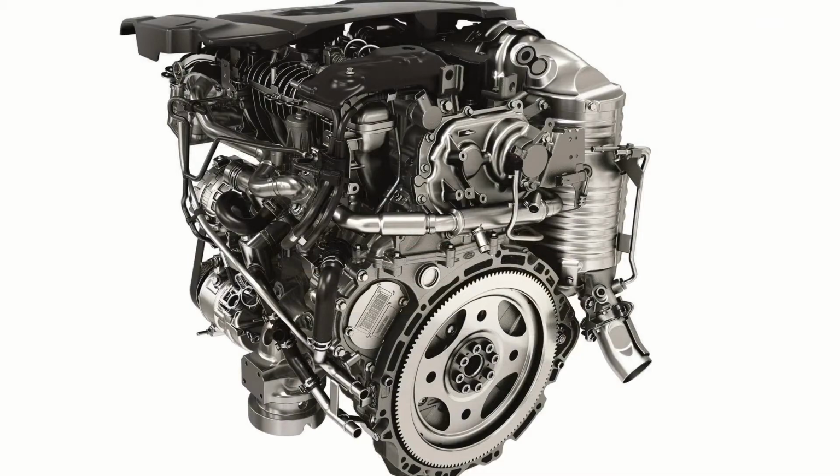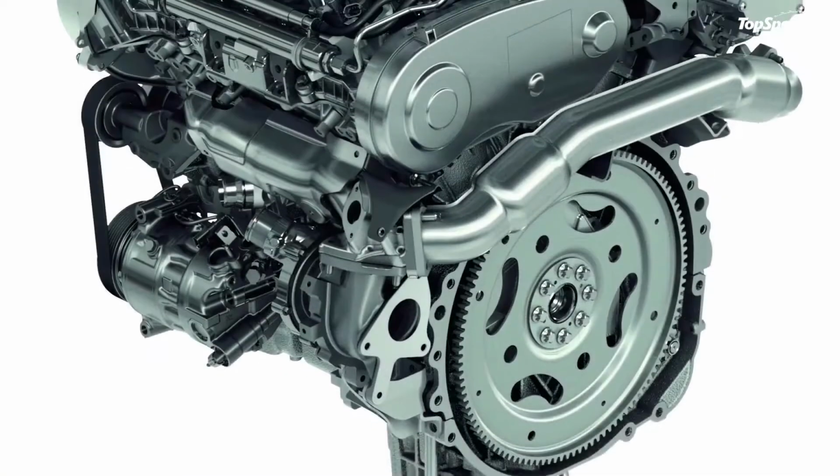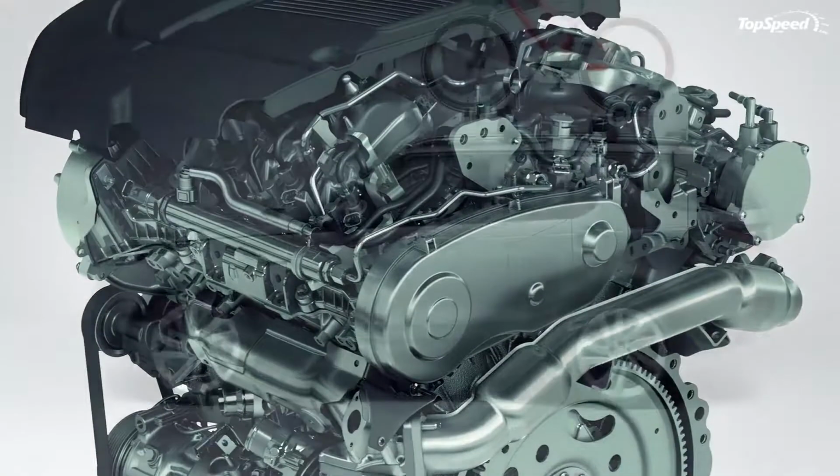The 2017 Discovery has a more modern grille and fascia, including more sporty air intakes and integrated fog lights next to the faux skid plate.